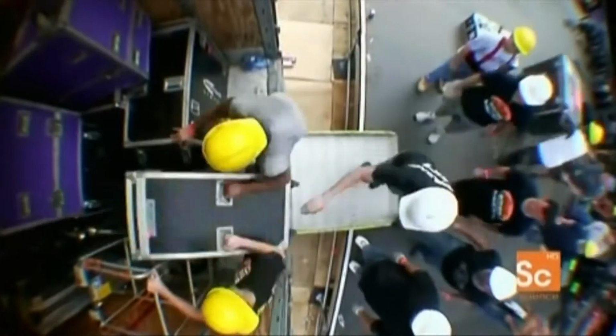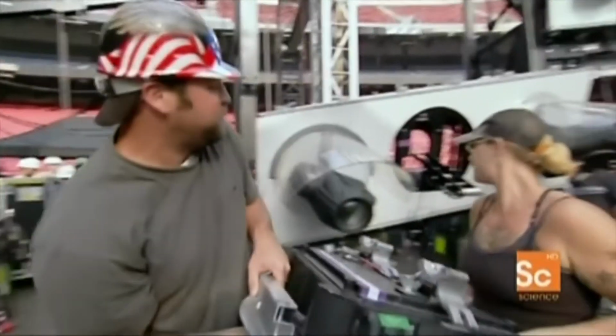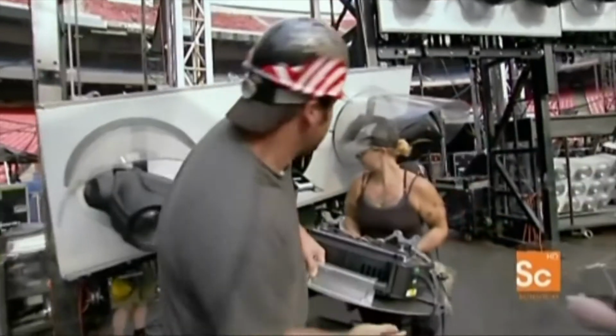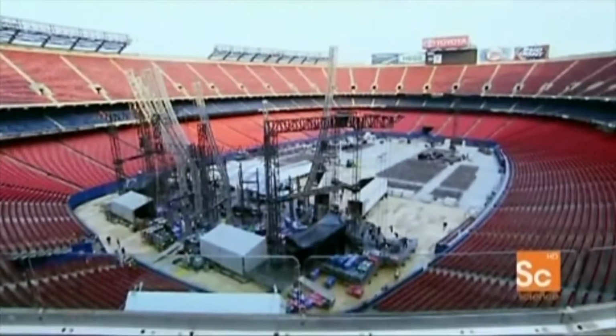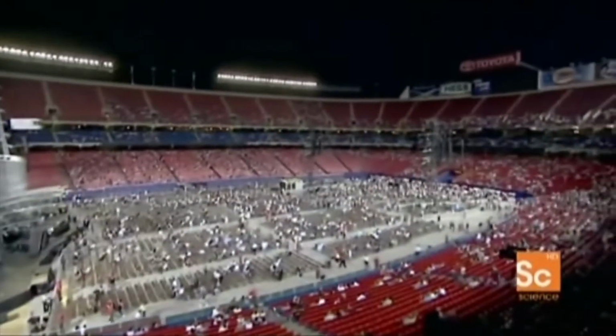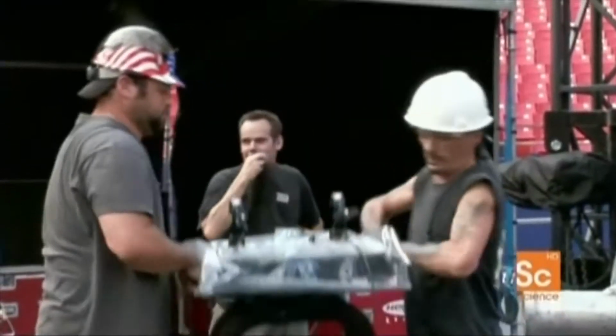Coming up, the pressure is on. Oh, all right, show day is finally here. Tonight, Genesis will be performing as I help the crew transform this gigantic steel skeleton into a high-tech stadium-sized concert stage. Time to get the hang of this whole stage crew thing.